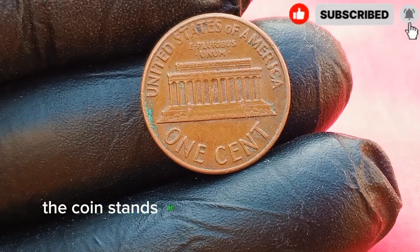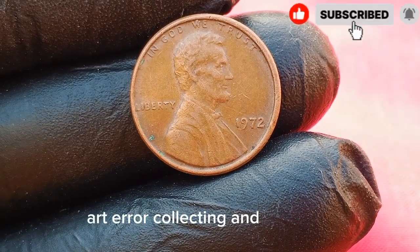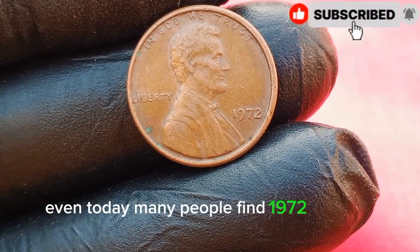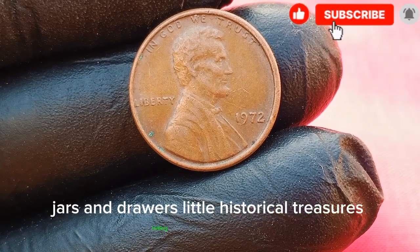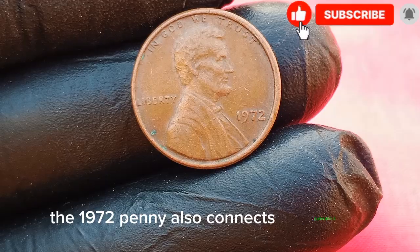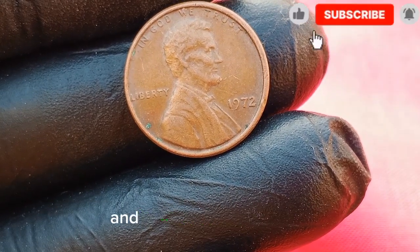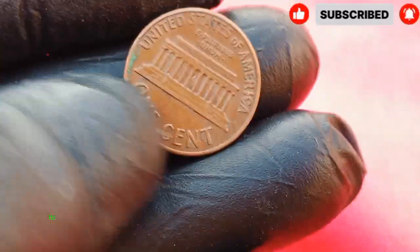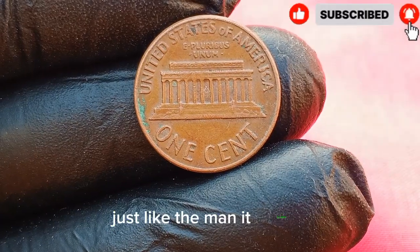The coin stands at the perfect intersection of history, metallurgy, art, era collecting, and nostalgia. Even today, many people find 1972 pennies in old piggy banks, jars, and drawers, little historical treasures hiding in plain sight. The 1972 penny also connects generations. Many Americans grew up using this coin for decades, and many collectors today started their journey by spotting a shiny Lincoln penny.